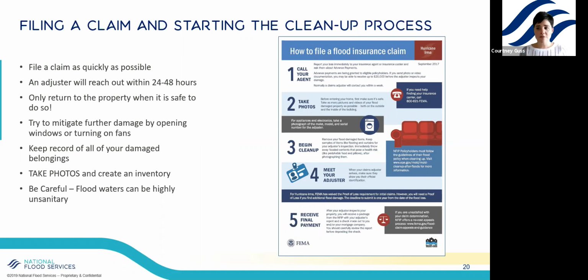There's multiple ways to file. You can call, you can email, talk to your agent. There's even some online options available. So make sure you get that claim filed as quickly as possible. Normally an adjuster will reach out within 24 to 48 hours.